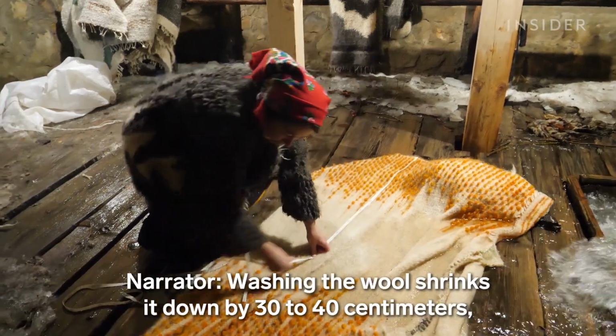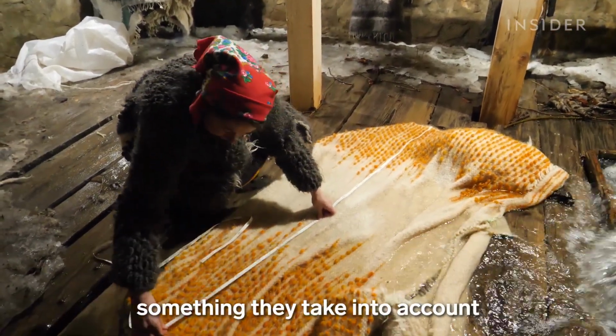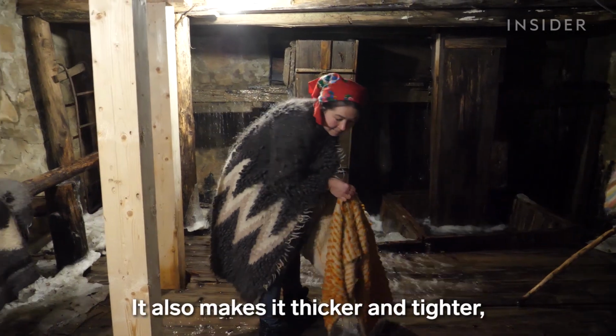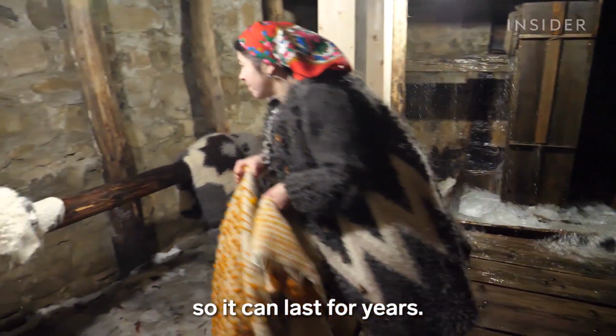Washing the wool shrinks it down by 30 to 40 centimeters, something they take into account when planning the shape of the blanket. It also makes it thicker and tighter, so it can last for years.